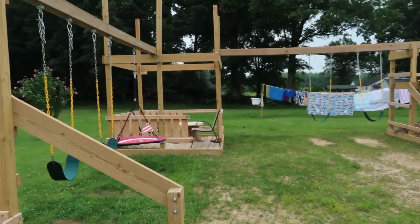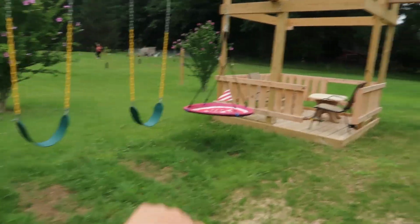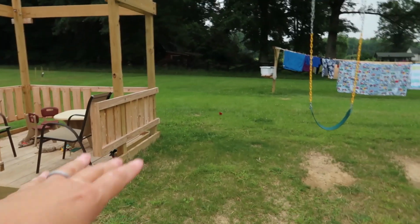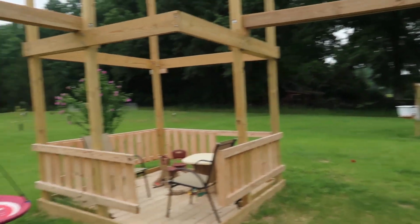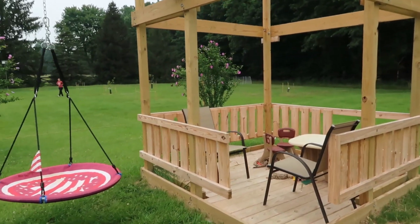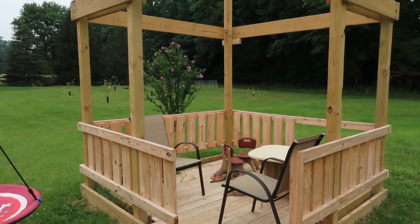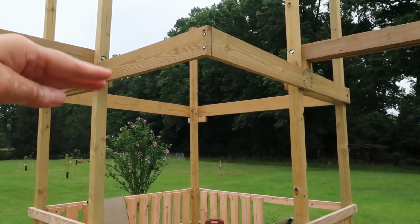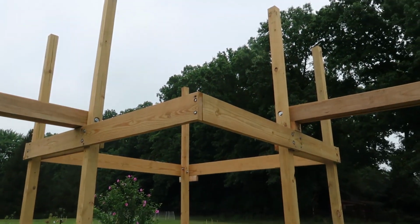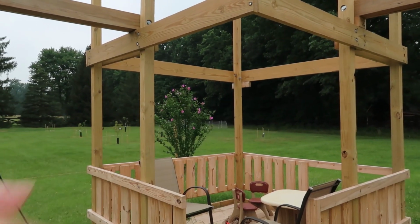So for right now, what you see is we have the swings here and the disc, and then we have two swings there, and we're gonna get one of the discs that goes down and you stand on it. And then here, we were gonna make a clubhouse, but we kinda like it just as a sitting area for grown-ups. So we're gonna make this more of a grown-up area, and we're gonna put just the roof on top and then cut those down some, and just leave it like that as a little gazebo kind of area.